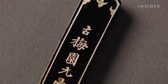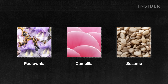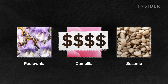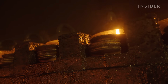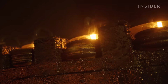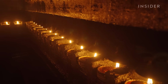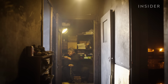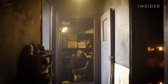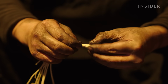Ink sticks made of soot from even more expensive oils like paulownia, camellia, or sesame can easily cost up to 4 times as much. But artisans must also consider other details, like the containers that hold the oil and the material of the wick. To ensure the quality of the soot, they use non-porous earthenware containers. Craftspeople in this workshop even weave the wicks themselves to exacting specifications.